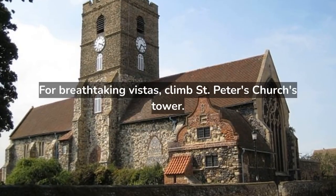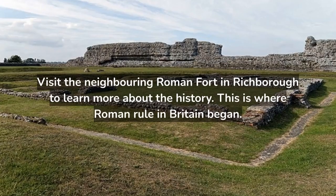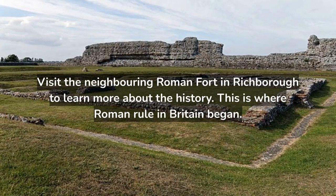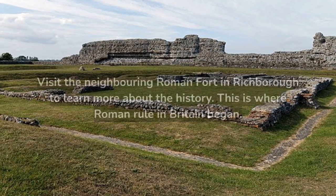For breathtaking vistas, climb St. Peter's Church's Tower. Visit the neighboring Roman Fort in Richborough to learn more about the history. This is where Roman rule in Britain began.